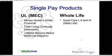The single-pay products that are out there from our companies, one of the first ones out there was the MoneyGuard product from Lincoln Financial. Genworth Life started their total living coverage when they hired a bunch of people away from Lincoln Financial and made sort of a copycat product. The products are very similar, with little nuances that differentiate the two. And then we also have another one with simplified underwriting. You don't get quite as much leverage. You don't have to do as much on the underwriting side.